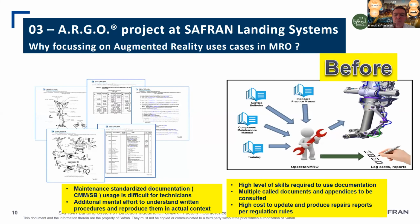So before, on the left, you see an image of the current documentation. As an OEM supplier, we have, per regulation, to provide standard documentation explaining the product, the margin when you remove corrosion and so on. But this document is not easy to understand. There is an effort for the technician to translate this documentation into instructions in the shop. Some documents are calling others and so on. So there is a mental effort, a need for highly skilled people to translate this official documentation into actual instructions to be done on the gear and the specific configuration you are receiving for repair.